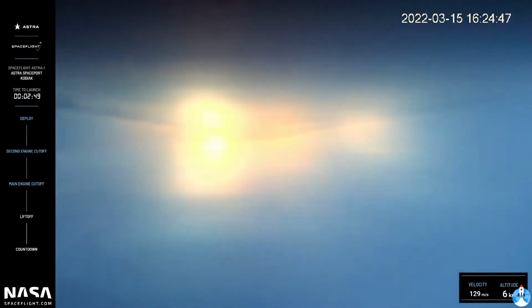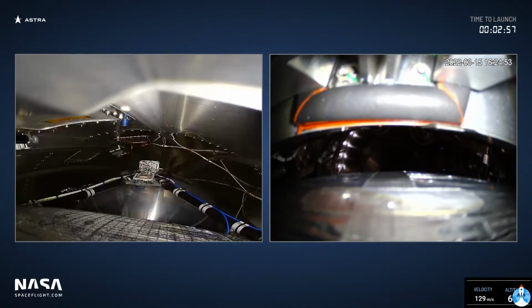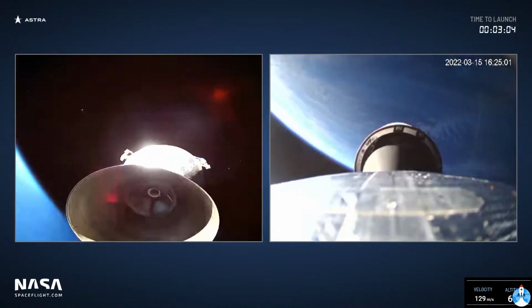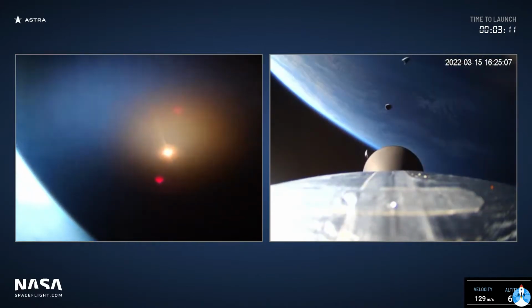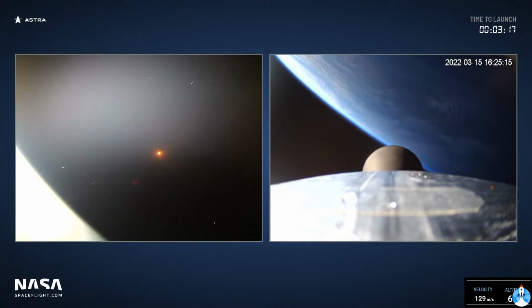Safety can confirm. Option received. Option received. Vehicle's left the gate. There's fairing separation. MECO. Stage separation. We have SEP. And upper stage engine ignition. Cheers coming from the Astra team as a significant portion of our flight milestones have been accomplished.